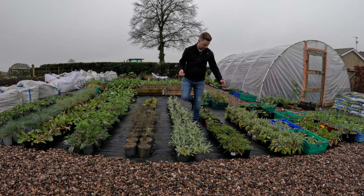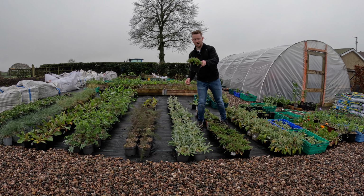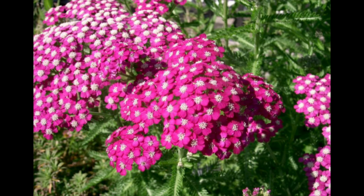Beside it then, hasn't put on much growth yet, but this will be flowering flat out in full summer, is the pink achillea. Great for butterflies, great for bees, really insect friendly. It's a really flat domed flower, does great in full sun. Again, to an extent is drought tolerant, so that's a great one if you're trying to encourage bees and stuff into the garden.